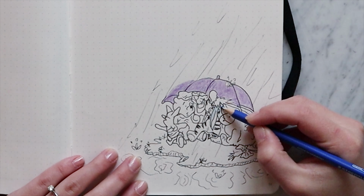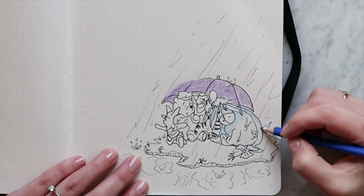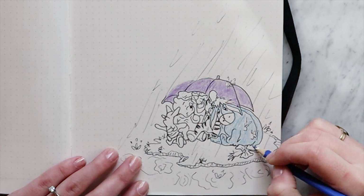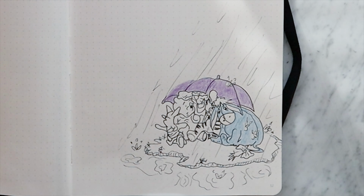I also like the colored pencils because it helps keep the colors, at least in this situation, closer to the true colors that you are seeing in the coloring books and the picture books, instead of having some really bright, harsh marker colors.